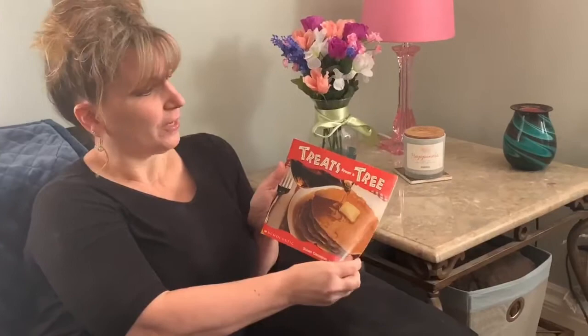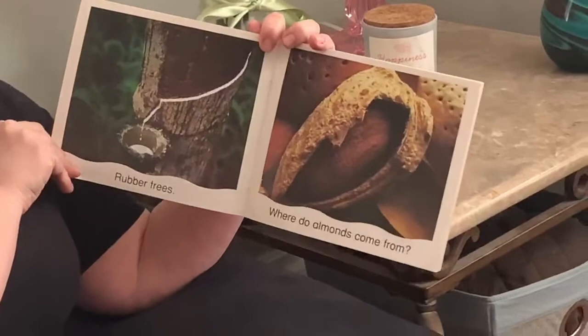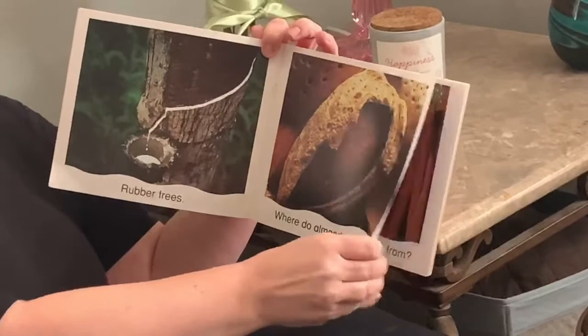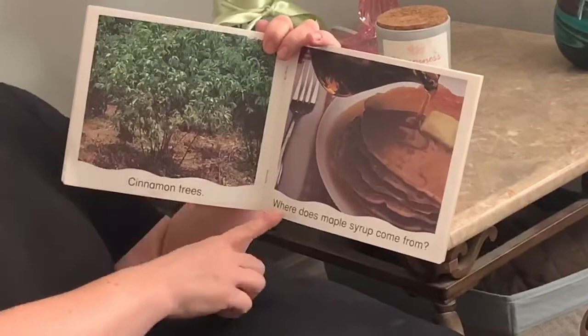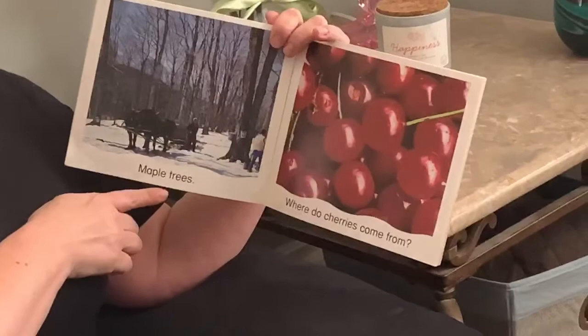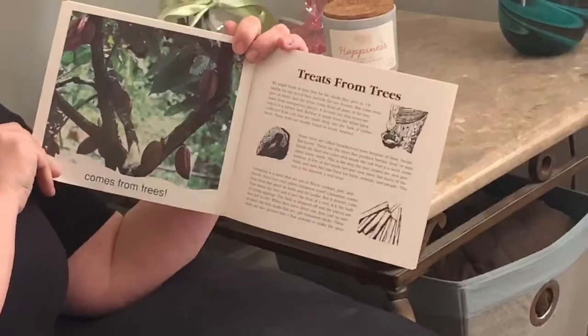Treats from a Tree. Where do rubber balls come from? Rubber trees. Where do almonds come from? Almond trees. Where does cinnamon come from? Cinnamon trees. Where does maple syrup come from? Maple trees. Where do cherries come from? Can you guess? Cherry trees. Even chocolate comes from trees. The end.